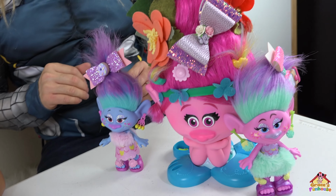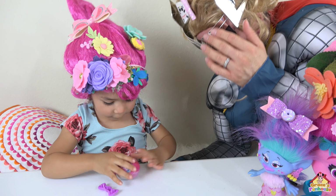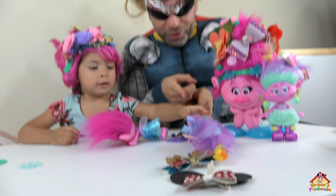So cute. The puppy has mini ears. Something itches in my hair. What is that, Grace? Pulling from his hair. Oh! She fell down.